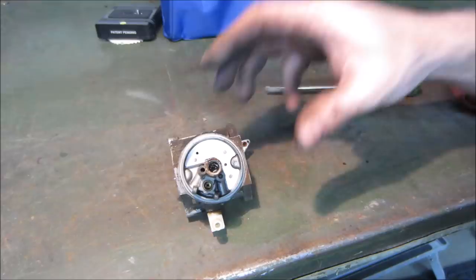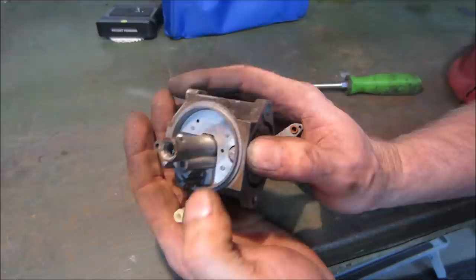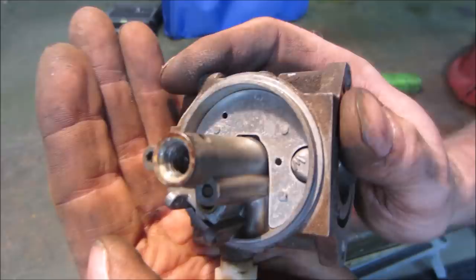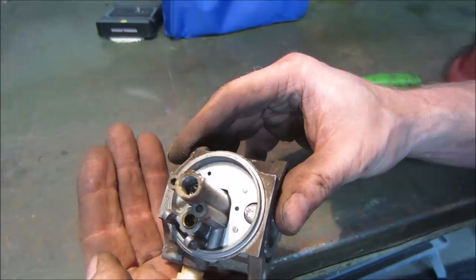I don't know if you'll be able to see it or not, but somebody cross-threaded the bowl nut on there. You see how the threads are boogered up. Wish I had more room. I'd like to, it's hard to say, put a tap down inside it and try to clean them up.